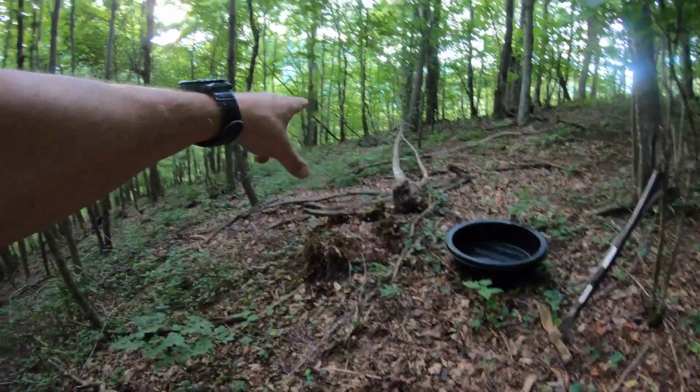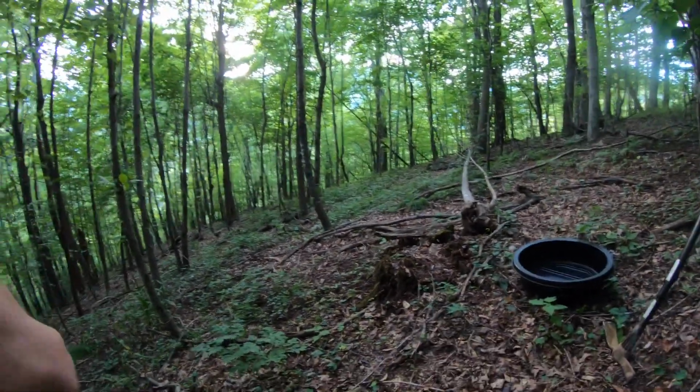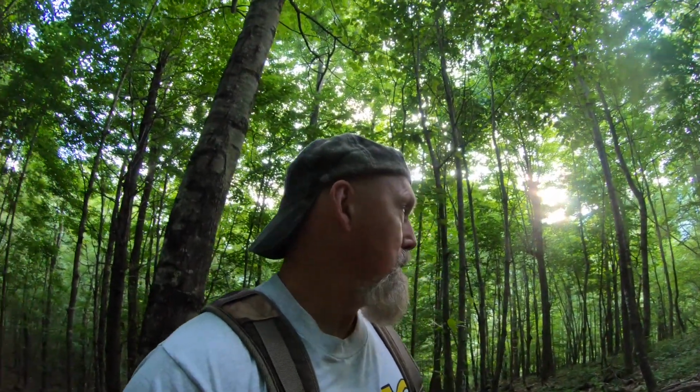We've had some high winds here lately, and there's several trees blown down. There's one right there, and there's one over there, and there was another on the way up. And just a quick tip, anytime some high wind comes through and blows a lot of trees down, it creates an opening, and then the sunlight can hit the ground and get a lot of vegetation. Deer will pick up on that, so if you see an area like that, it might be a good place to hang a stand.